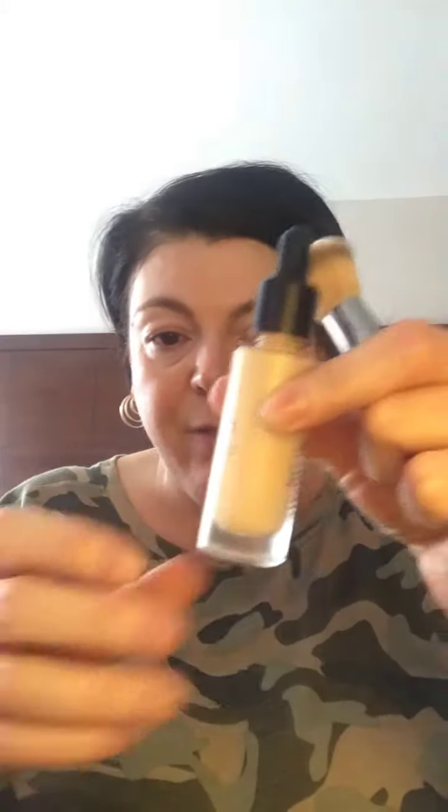All right, so I like to take a little bit of the foundation and squirt a little bit just on top of my brush like so. Probably about 4 to 5 drops. Yeah, so I've got my primer on. Then we're just going to work that in.